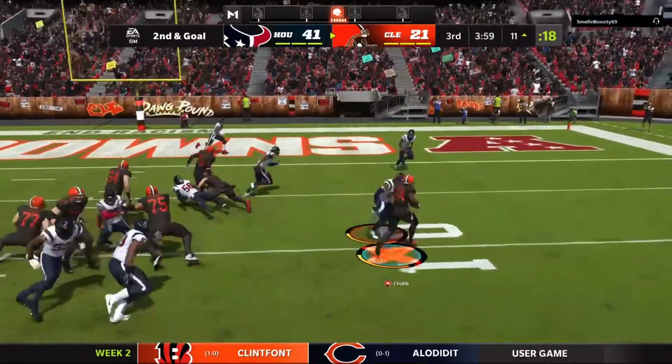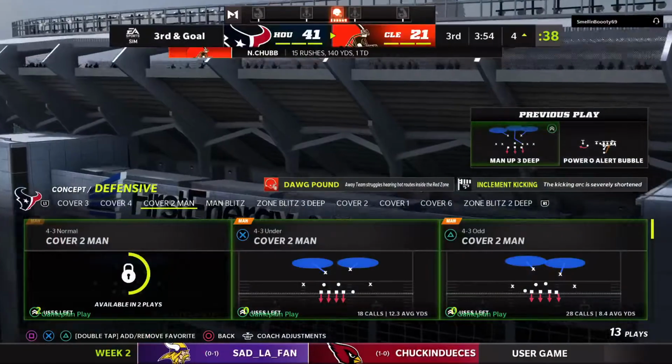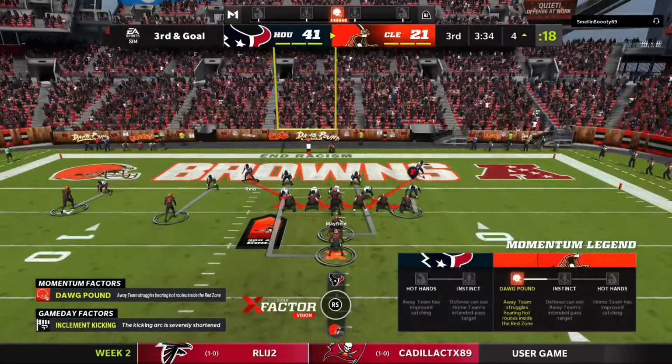Now they return to the ground game. Chubb. A good display of power, but it will only get him just inside the 5 to the 4. 7 big yards on the carry there to get him within range of the goal line with third down upcoming.